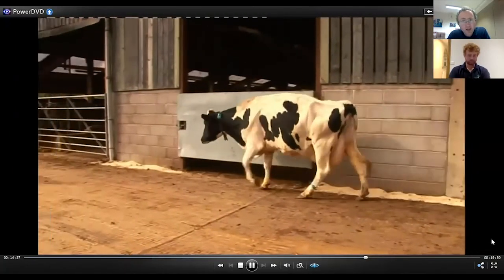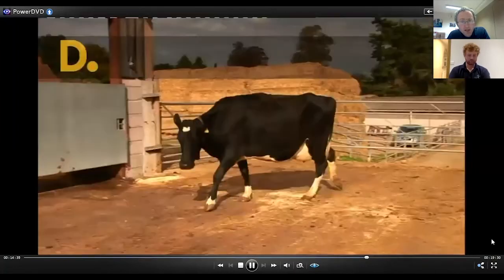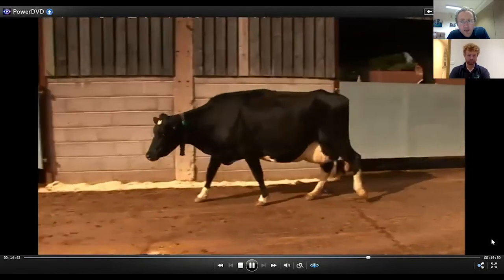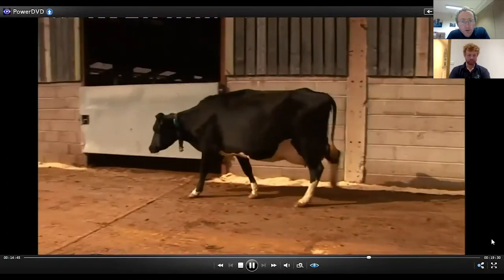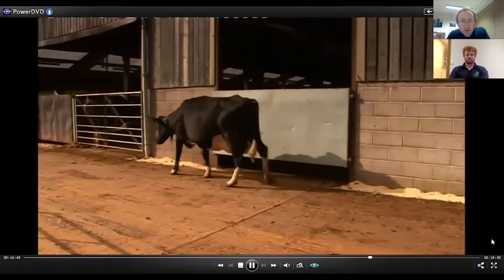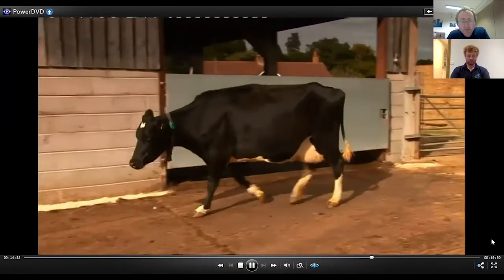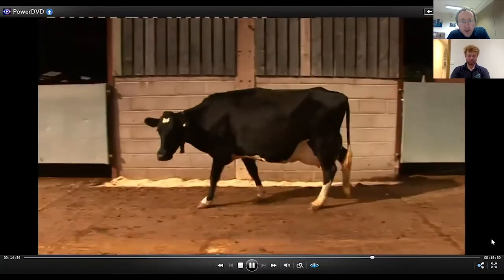And as I said earlier, I think 80% of lame cows go lame in the back leg. So always worth paying attention to that. And if we're looking at back position, are they arched? What's their head doing? Are they nodding when they put a potentially lame foot to the ground?